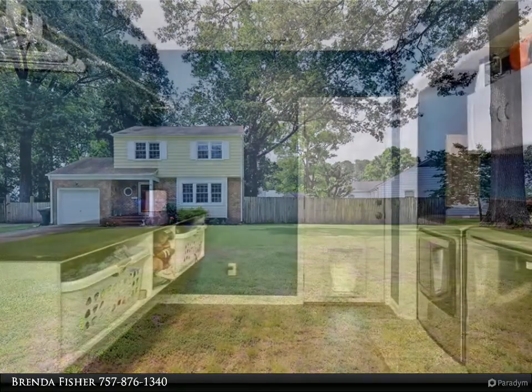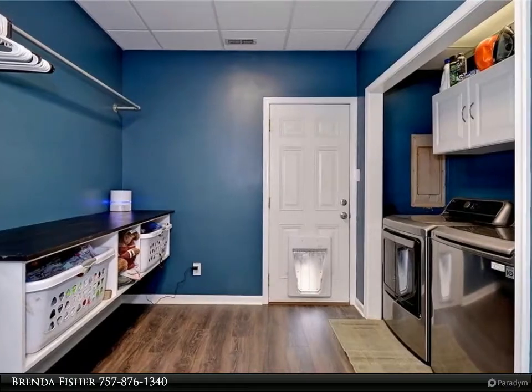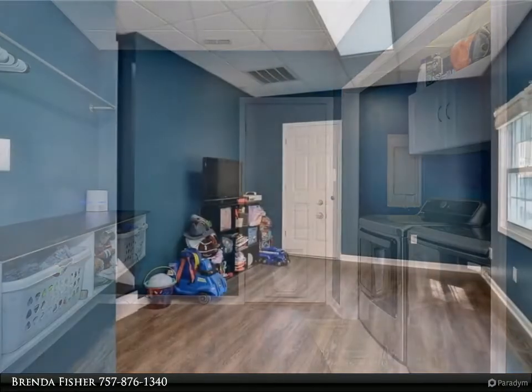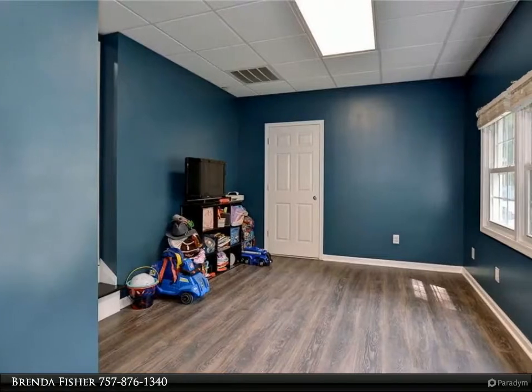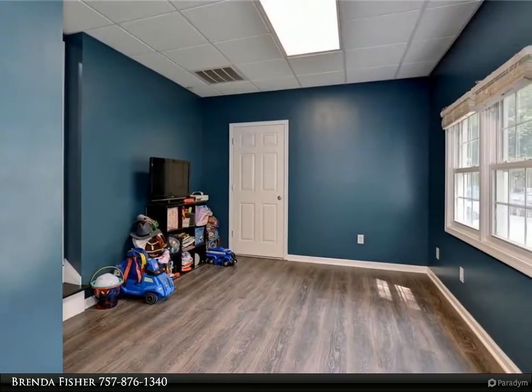Are you still looking for a home? Here is one centrally located to interstate, military bases, shopping and work. Sits on cul-de-sac. This traditional style home offers hardwood floors, large kitchen and dining area.